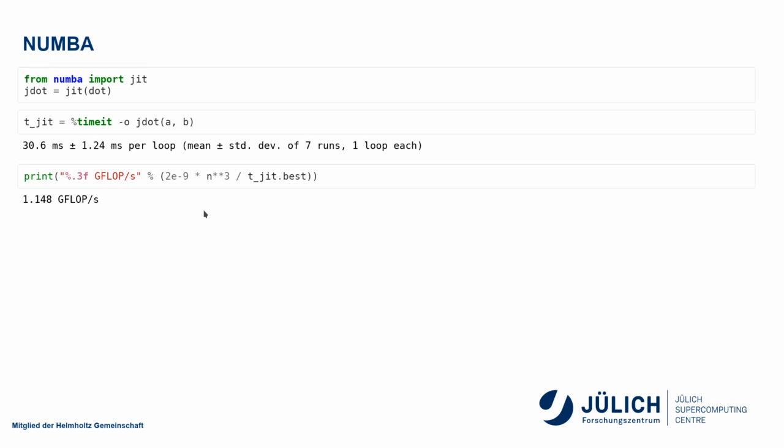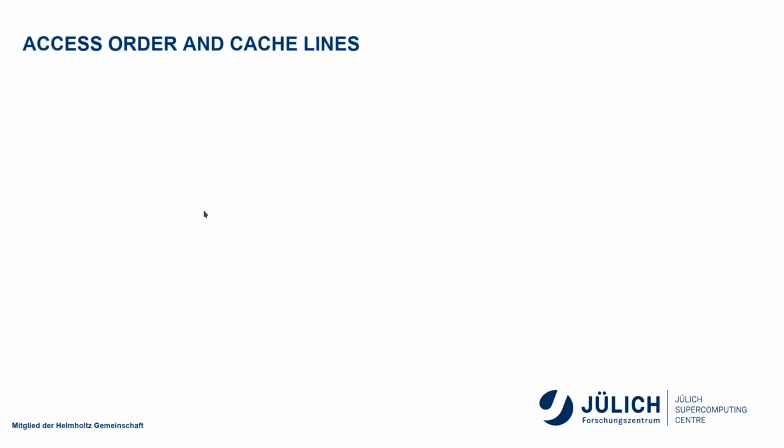But still much lower even than our memory bandwidth limit that we would get. That's because data is actually not fetched 1 byte at a time, but a cache line at a time. So we actually have to reorganize our code. A NumPy ND array, and about those we'll... Actually, how many of you are familiar with NumPy? Good. So we can probably go fast through the NumPy notebook later.